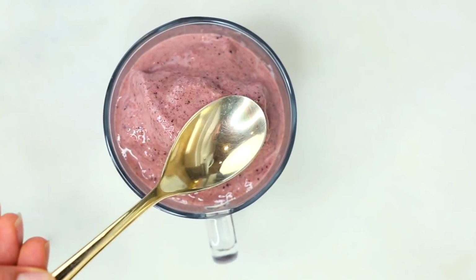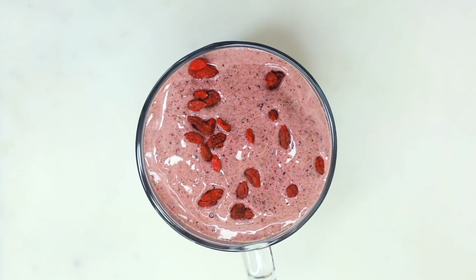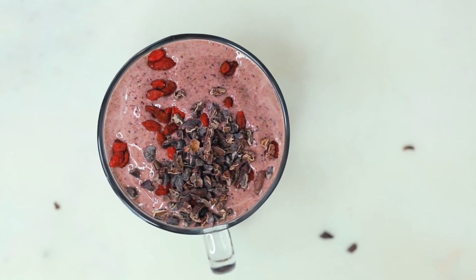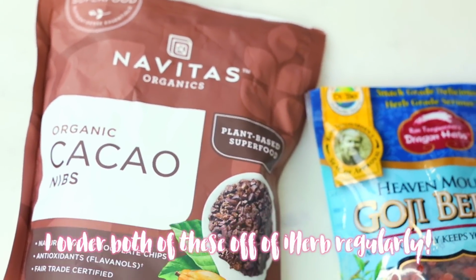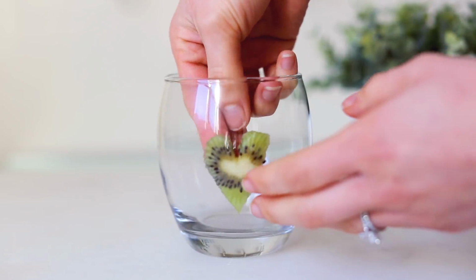So I love spinach, berries, almond milk, a little bit of chia seeds, vital proteins for sure, and then top with cacao nibs and goji berries. These are delicious and will provide your body with nutrients for your post-workout smoothie.